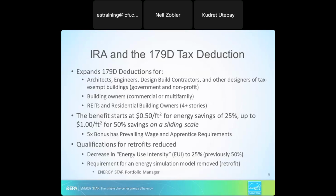So the requirement for an energy simulation model on retrofits has been removed. That's really a big positive step forward, because the simulation was creating a lot of slowdown and red tape, obviously. We're happy to say that the Energy Star Portfolio Manager can be used to calculate energy use intensity.